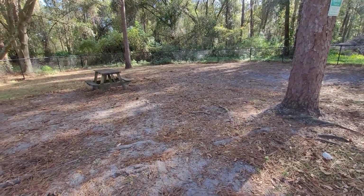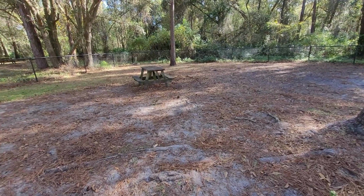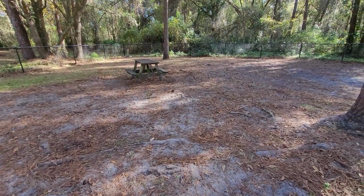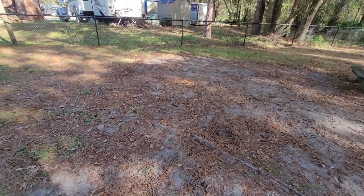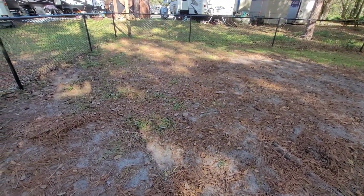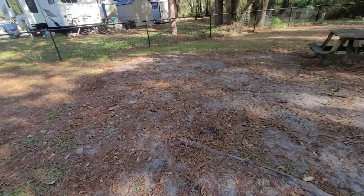So yeah, it's not a huge park, but it's actually not a bad size. As you can see, they have room to run. And it actually looks like people are picking up. Good morning.